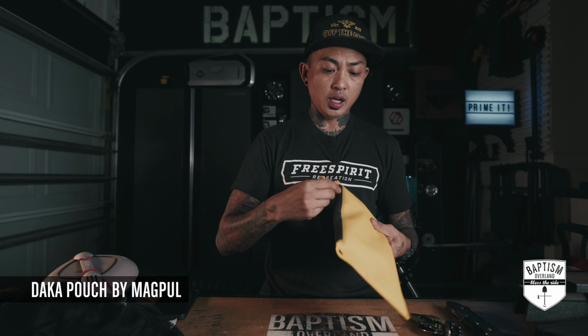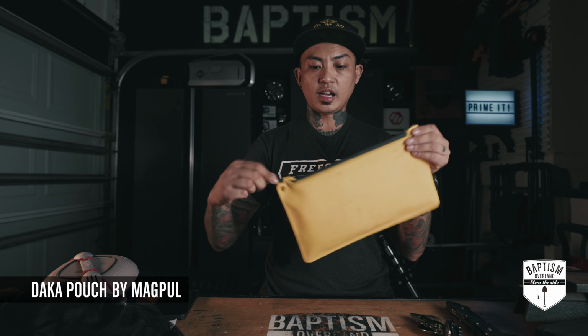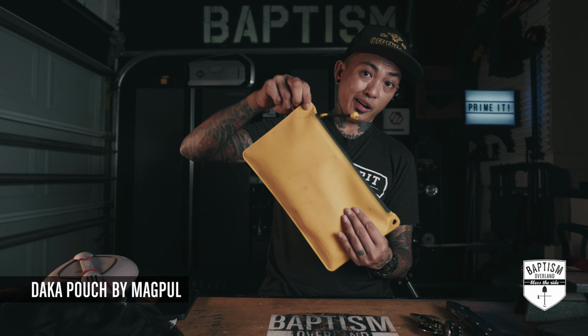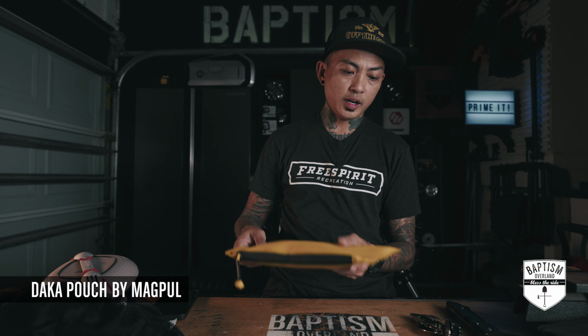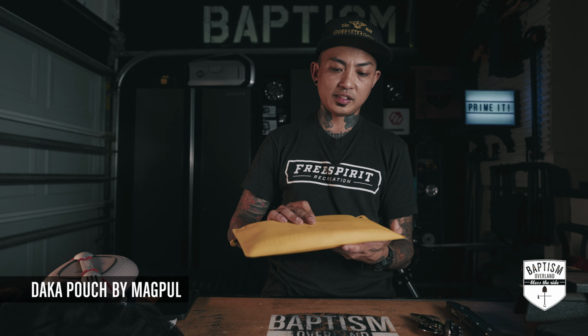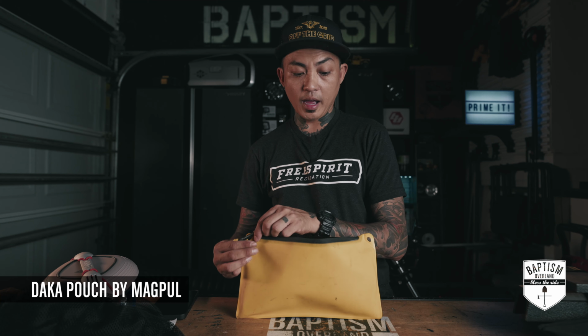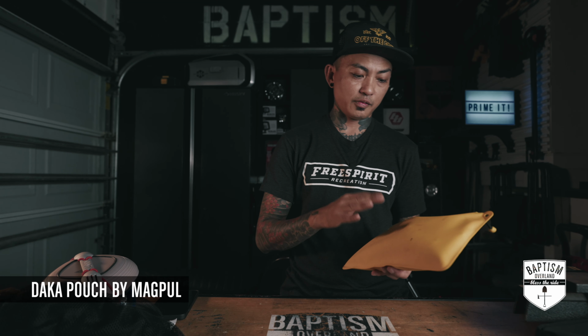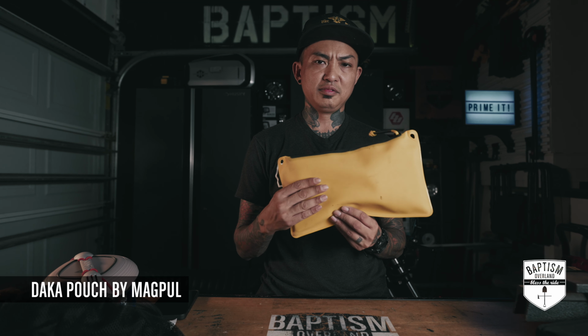Super strong. The zippers are really tight, and then they have these little holes at each end so you can put a carabiner on them and hang them from somewhere. Sealed up, really nice, tough. They're not gonna rip on you. But yeah, Magpul DAKA pouches, love them to death, and I'm probably gonna buy some more just because I've kind of been obsessed with their stuff.